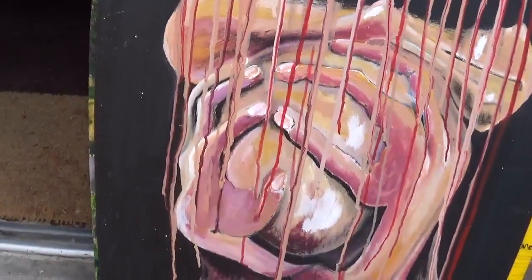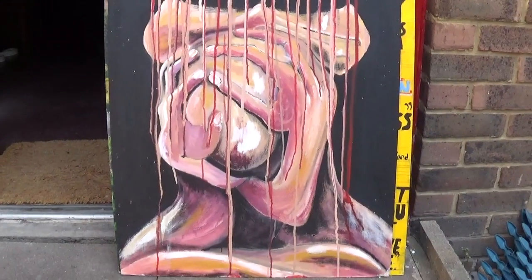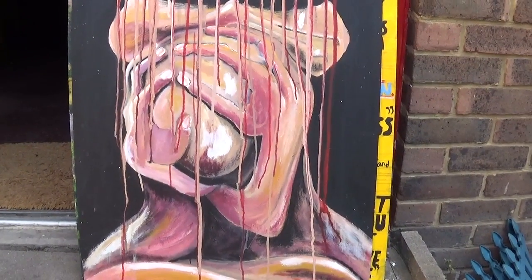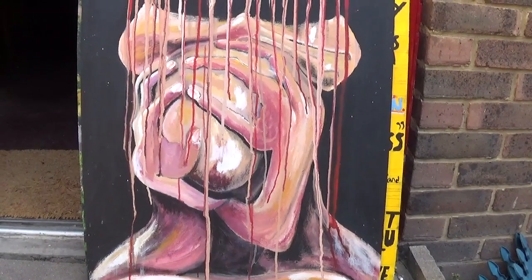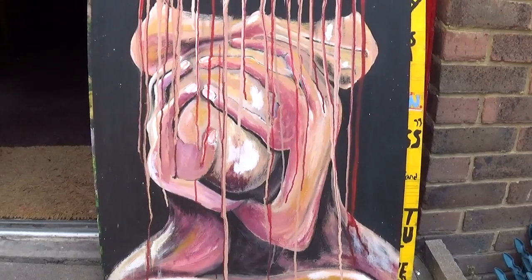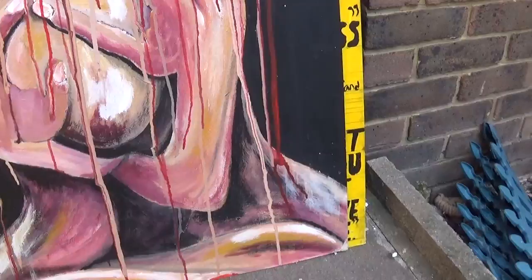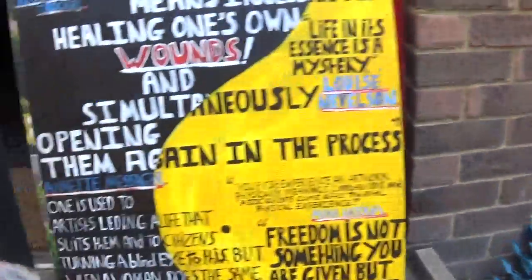Right, so there's the next one. So as you can see, that one's of a man sitting cross-legged with his head in his hands, and that came from a photograph that I found of a guy sat in a lotus position, and I just did my own take on it.